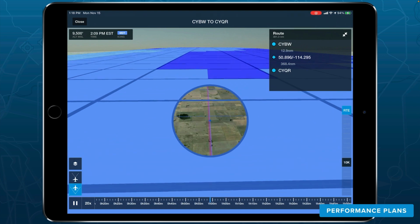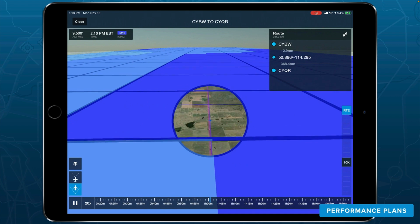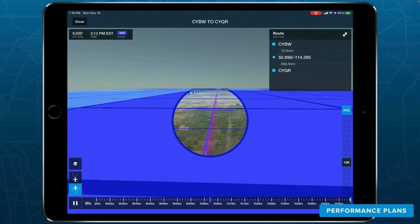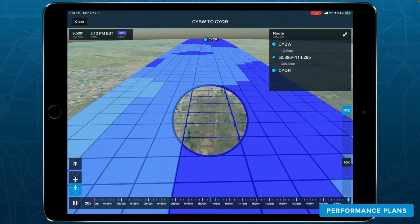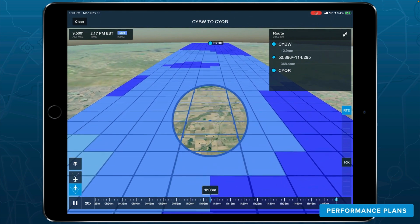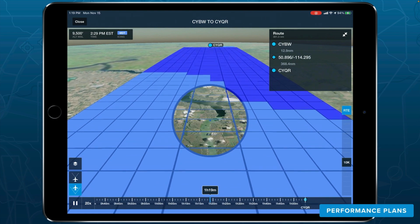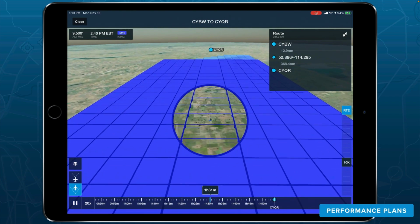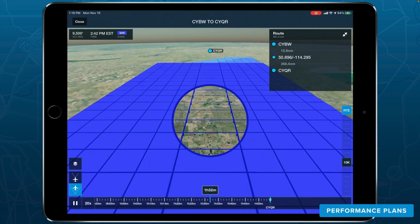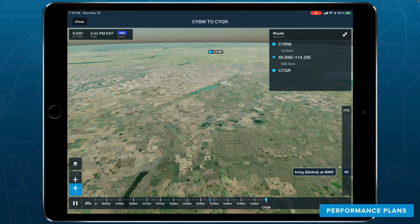But in any sense, we're going to take a look at this. And you'll see that the icing is getting heavier as we go along. About an hour into the flight, we start getting into some severe icing forecasts around 9,500 feet. Now, the layer selector actually goes by thousands of feet, so you're going to see that we have 10,000 selected in the bottom right-hand corner. But the general idea is there that the closer we get to Regina here, the more icing we're going to experience. Now, that is likely due to a cloud layer, right?